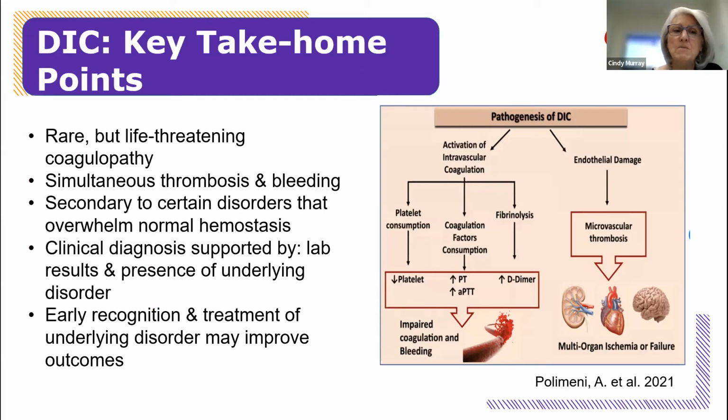So what are the take-home messages here? Well, DIC is a rare but life-threatening coagulopathy, and it can present with simultaneous clotting and bleeding, but usually, depending on what the underlying condition is, there's a favor toward one state more than the other. It's always secondary to an underlying disorder that overwhelms hemostasis. It's a clinical diagnosis that's supported by lab results and knowing that the patient has an underlying disorder. Early recognition and treatment of the underlying disorder may improve outcomes. We really didn't touch on this much, but when someone presents with DIC, the outcome is not good, and the mortality rate is pretty high no matter what the underlying diagnosis is.